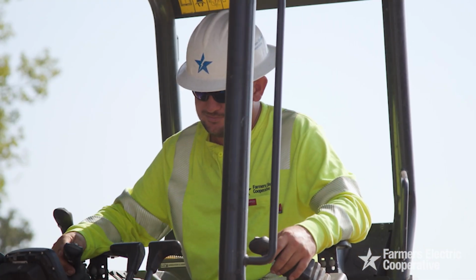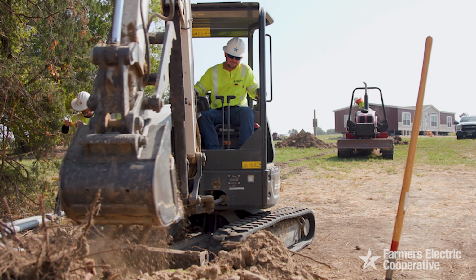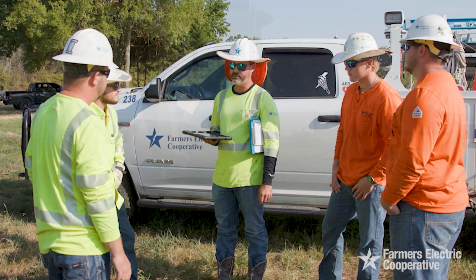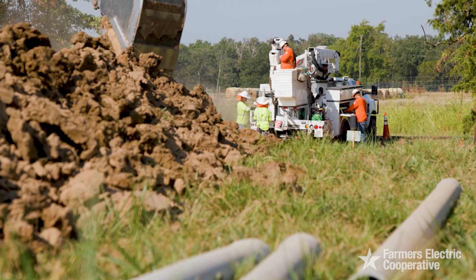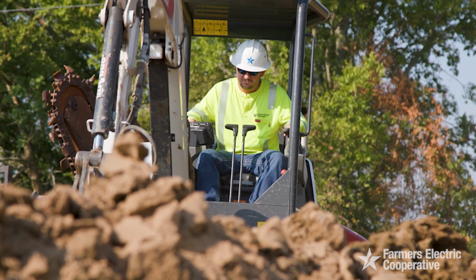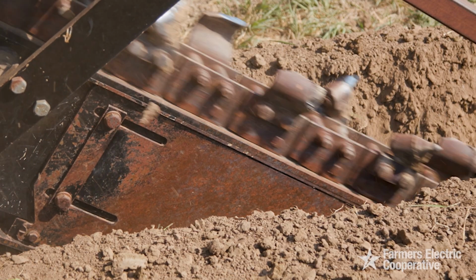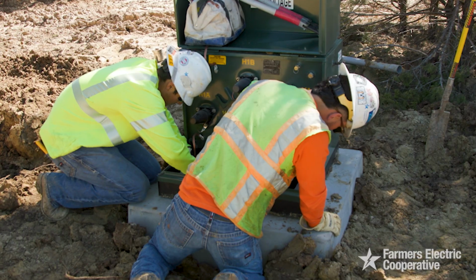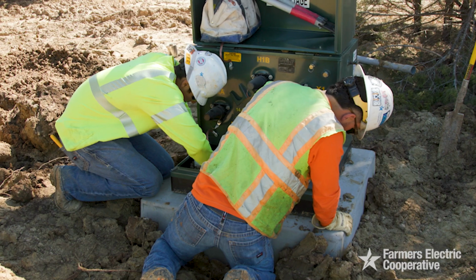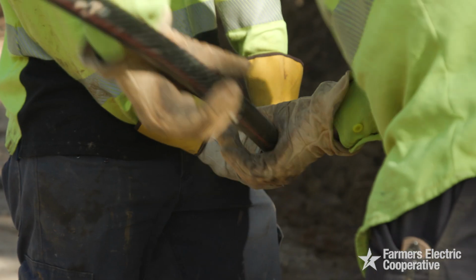When underground lines do require maintenance or repairs, accessing them can be difficult and time-consuming. Our linemen often need special equipment to locate and access the buried cables, which can prolong outages. And underground power lines are not immune to issues like water infiltration or accidental damage from construction. Detecting and repairing faults in underground cables can be challenging, leading to longer restoration times.